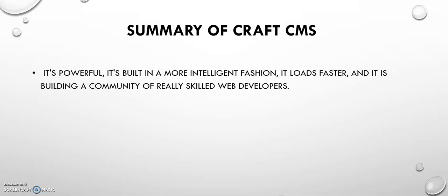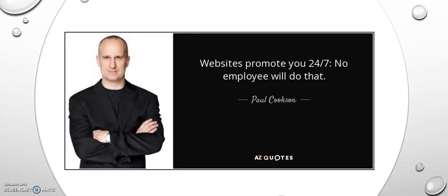So Craft is powerful. It is built in a more intelligent fashion. It loads faster, and it is building a community of really skilled web developers. As Paul Coxon once said, websites promote you 24/7. No employee will do that.